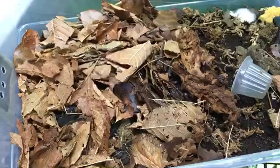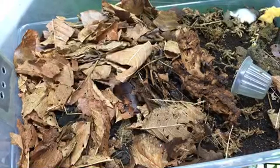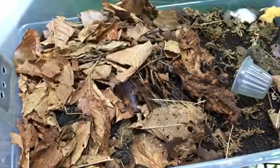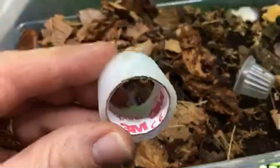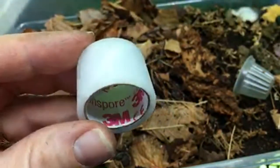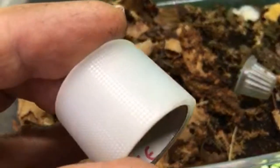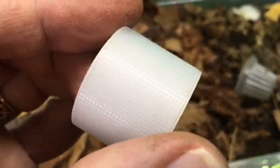The medical tape. I just got some breathable plastic medical tape. It's 3M is the brand. Let me see. I'm going to pick it up. Transpore. 3M Transpore is the tape. So hopefully that helps. And you can see it's got these tiny little holes in it. And it seems to work well for keeping fungus gnats out.